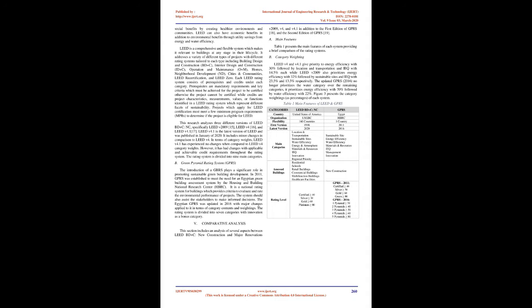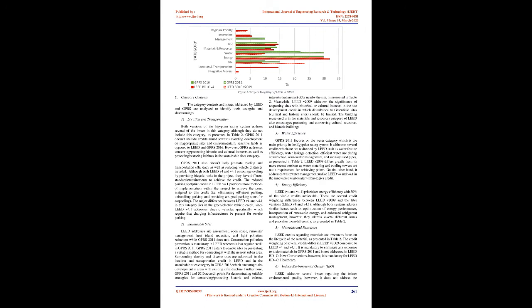3. Water efficiency. GPRS 2011 focuses on the water category, which is the main priority in the Egyptian rating system. It addresses several credits which are not addressed by LEED, such as water feature efficiency, water leakage detection, efficient water use during construction, wastewater management, and sanitary used pipes, as presented in Table 2. LEED V2009 differs greatly from its more recent versions, as water metering and cooling towers are not a requirement for achieving points. On the other hand, it addresses wastewater management, unlike LEED V4 and V4.1, in the Innovative Wastewater Technologies credit.